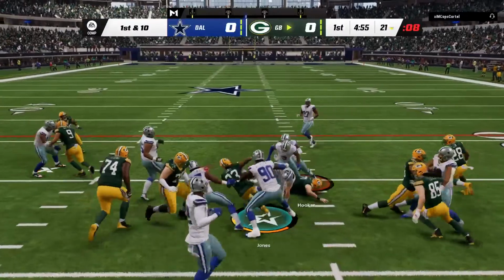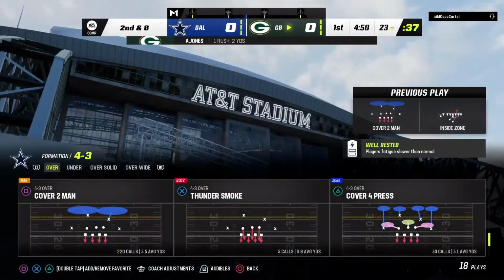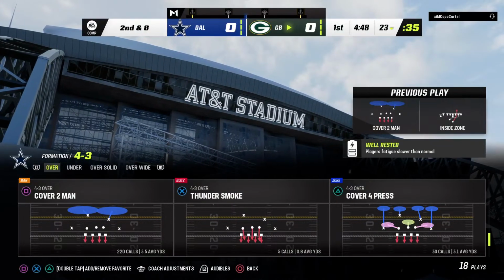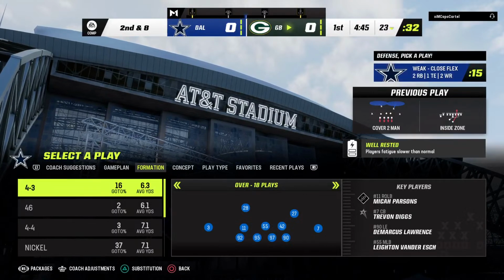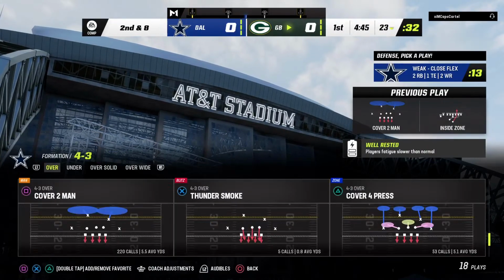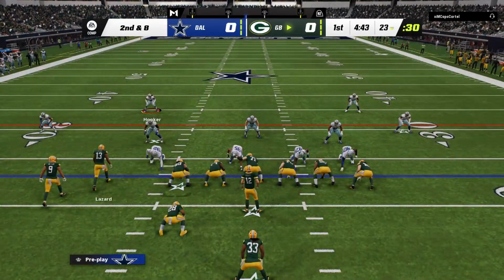They'll start the drive with a carry by Jones. And nothing much materializing there on the first down run. He'll get a couple, and that's it. You've got to be impressed by that defensive front on reps like those. They were not being moved off the line, kept their shoulders square, and gave their teammates time to fight to the ball and limit that gain.